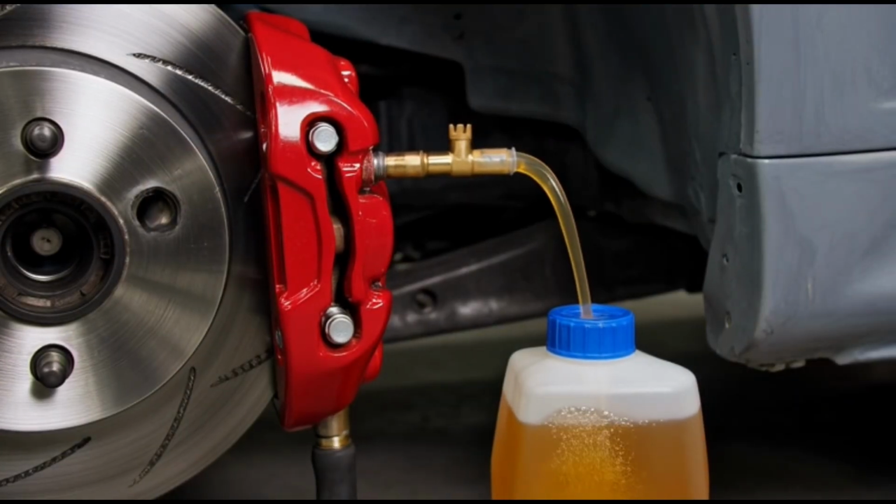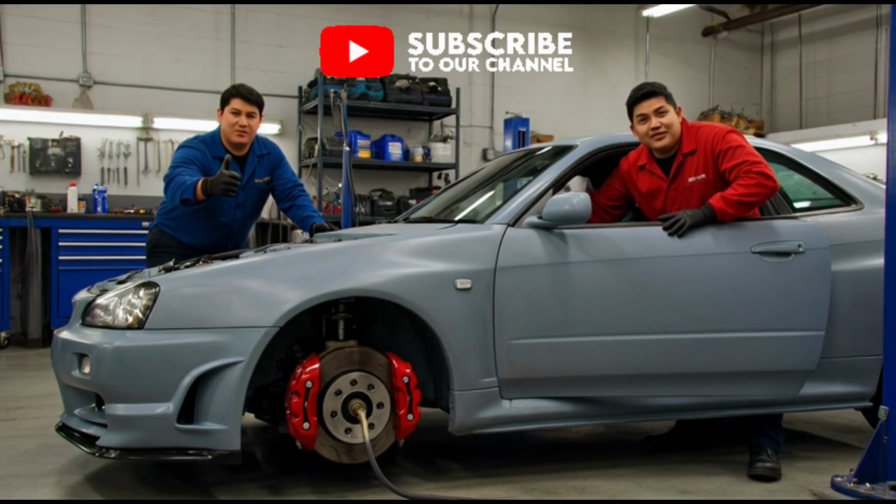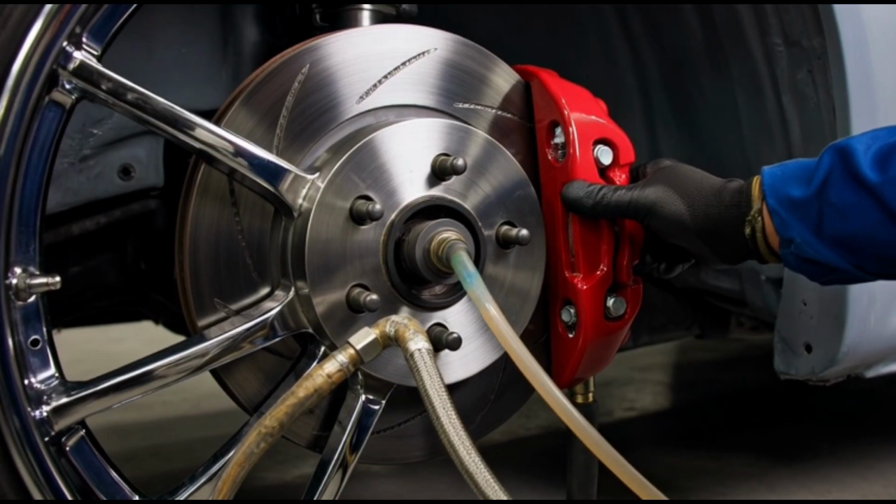Pumping the pedal, fluid is flowing, no bubbles. Confirmed, all corners bled successfully. Final check, pedal is firm and high.